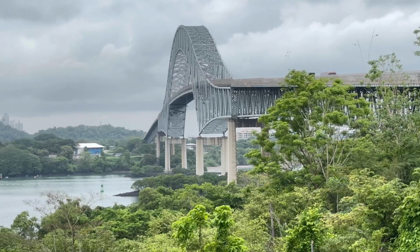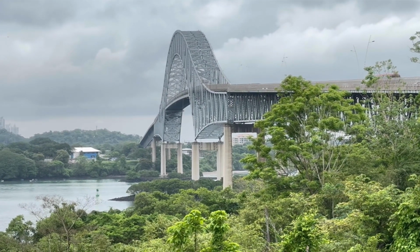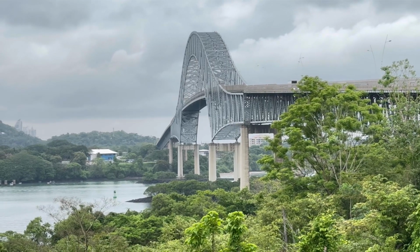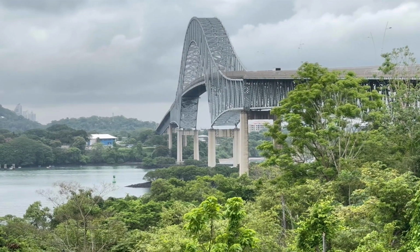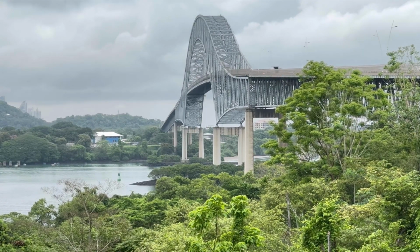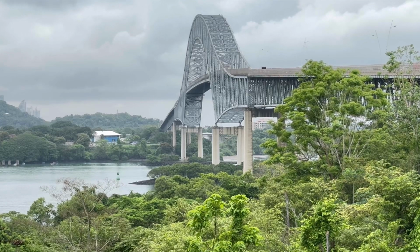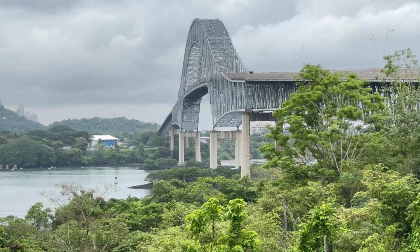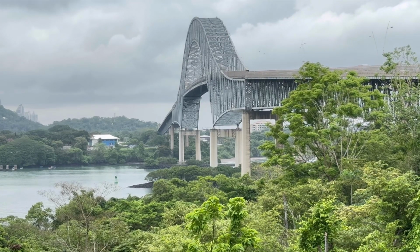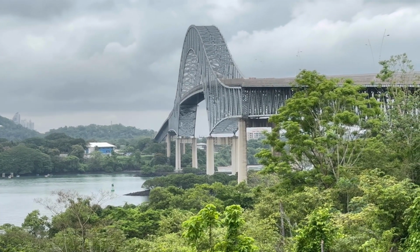I just learned something very interesting. Now the world's largest cruise ships, Oasis, Allure, Harmony and Symphony of the Seas, they will fit the canal's widened locks, but they are too tall to pass under this Bridge of the Americas. And even at a low tide, unless the Bridge of the Americas is either raised or replaced in the future, those ships cannot cross through the Panama Canal.